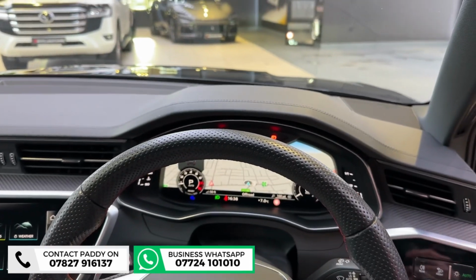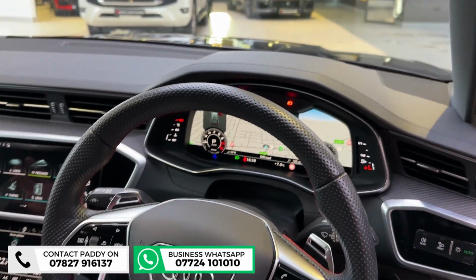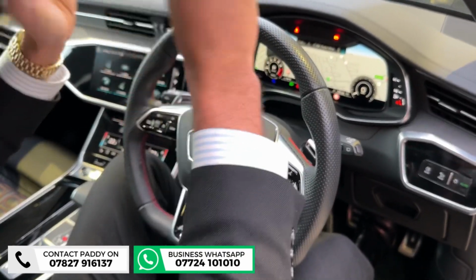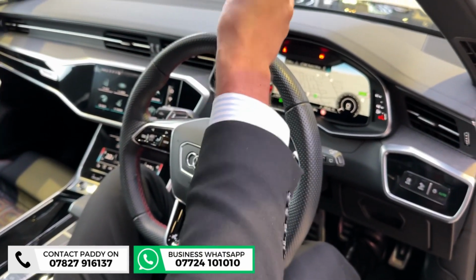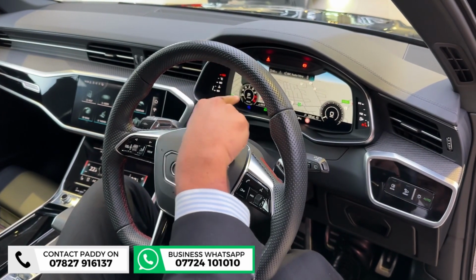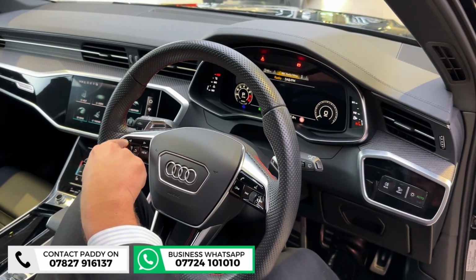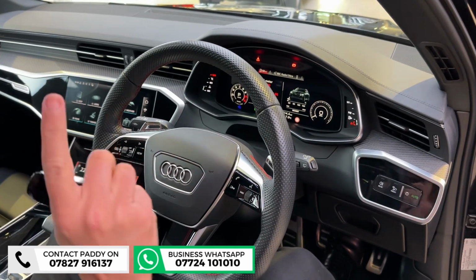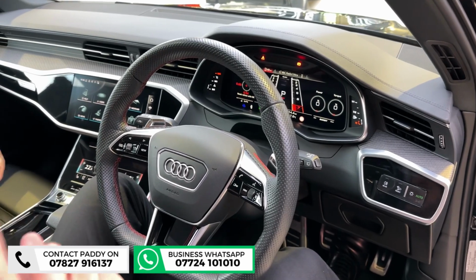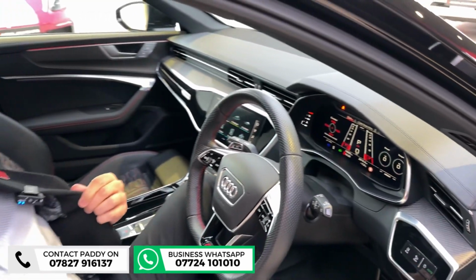As far as the driver's concerned, especially when you're driving a car at 600 brake horsepower, you don't need to deviate from where you're looking. You can just look straight at the road. Your navigation would come up in there, your speed, your traffic sign, everything would all come up in there. Your virtual cockpit, dead clear just below there if you do need to change anything, radio, media, telephone, etc. The RS modes I was talking about, if I press that button there, I don't know if the microphone will pick it up, but it'll change the exhaust tone.